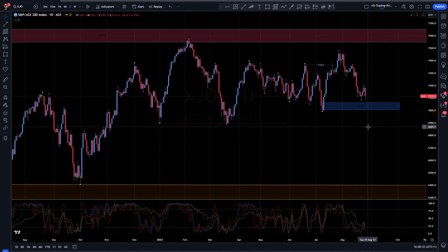So guys, this is what I'm expecting on the ASX 200. You can also trade options on this one. You can buy put options, or you can sell the call options, or sell the call credit, and you can just do the credit spread.